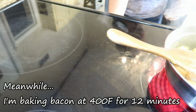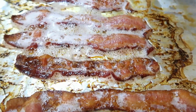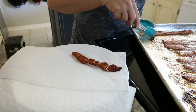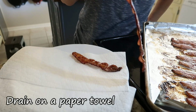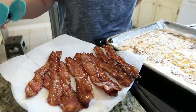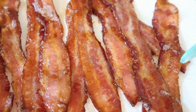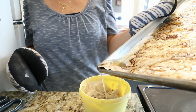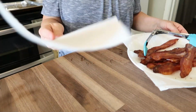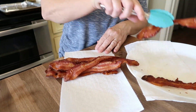Now meanwhile, I've been baking some bacon at 400 degrees for 12 minutes. This is so easy, it makes perfect strips and so much less mess. And for all of you that like to save your grease, there's still plenty of grease to save. Now to store this bacon, I wrap it in a fresh paper towel and store it in a bag or an airtight container in the refrigerator.